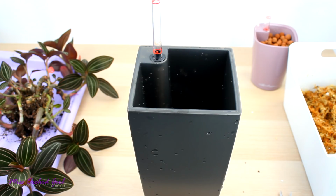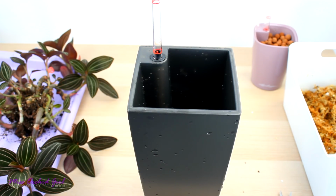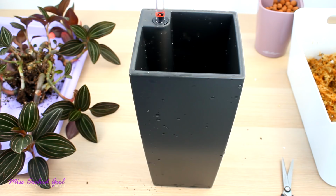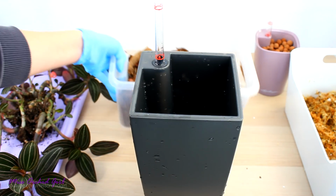This orchid appears to be rather thirsty, or at least it was for me in my very hot climate. So I think this will do okay, and it is a tall pot, as you can see. It promotes a nice display, in my opinion, for a pendant orchid such as the Ludisia. So let's get the medium ready.